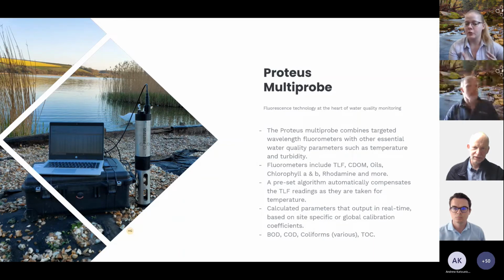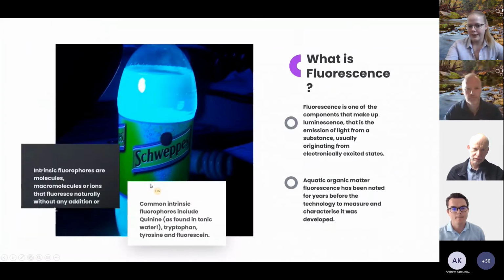So our most common fluorometers that we have are tryptophan-like fluorescence and CDOM, which is chromophoric dissolved organic matter. Those are the two we work with the most, but the whole range includes oils, chlorophylls, rhodamine, and other bits and pieces. Where Proteus goes one step further is it doesn't stop with just giving you a raw fluorescence output. It takes the fluorescence output, combines it with other parameters like temperature and turbidity, and then uses site-specific or global calibration coefficients to output other parameters such as BOD and COD, various varieties of coliforms, and things like total organic carbon.